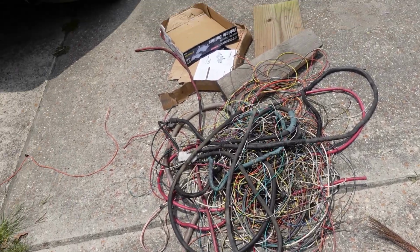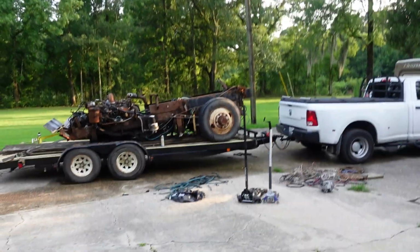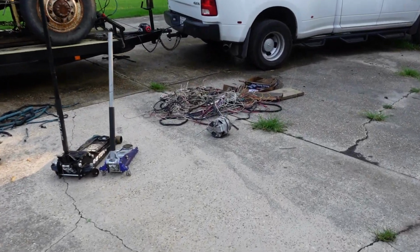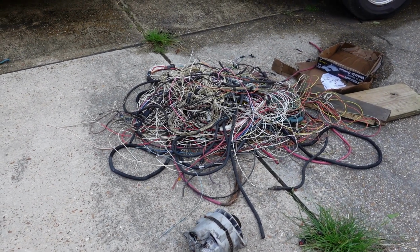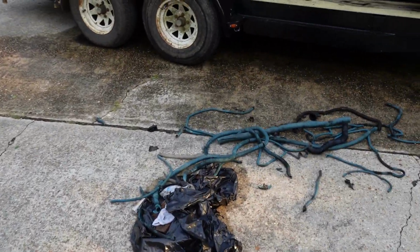But I could take a break because it's about 100 degrees. And I'm hot. Alright, well we finally got the wiring stripped out of it and the alternator. Killed the bees. That should be interesting to see what all that garbage brings. A lot of wire. Stripped all of the combing off of it and all that other crap.